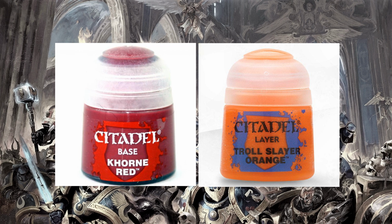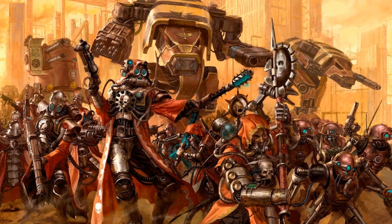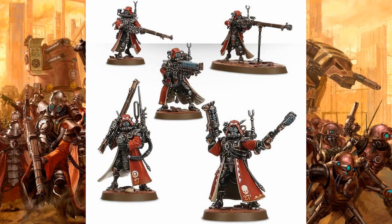However, these 2 pots of paint, you are going to need them. They are going to be coming very handy because of what is to come, and that is the first issue where we get a new faction. So issue 21, which will be mid to late January, is the first issue of the Skitarii Rangers.